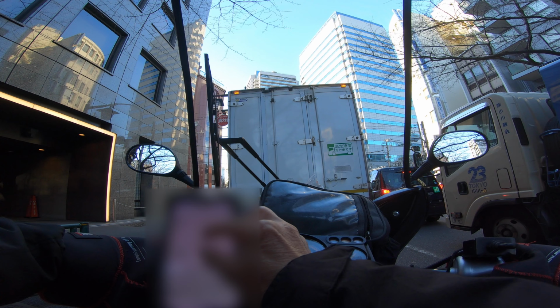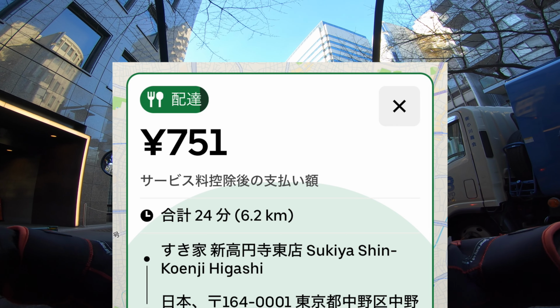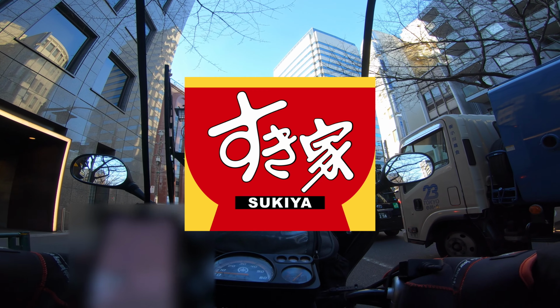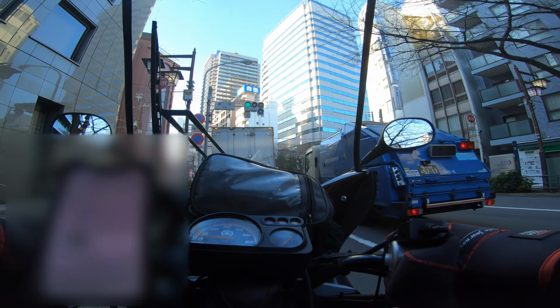Okay, nothing really good is coming in, but I got an order for 751 yen, 24 minutes, 6.2 kilometers, a Sukiya, a beef bowl place. Let's go pick this up, see if we can cut the time a little bit. It's estimated to take around 24 minutes. It'll be nice if we can do this in 20 minutes.